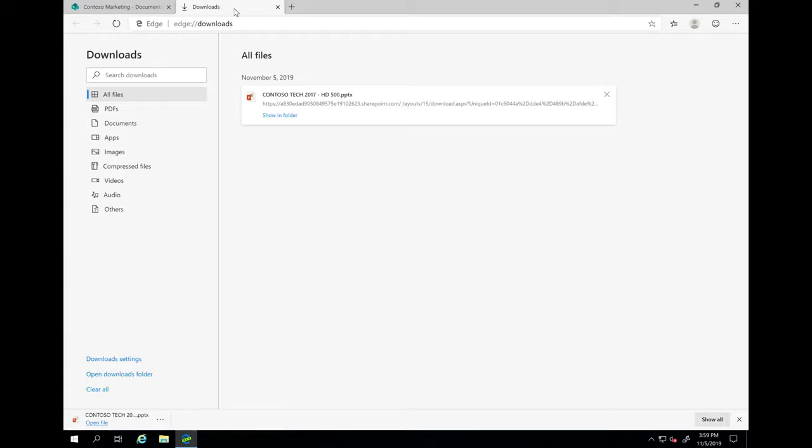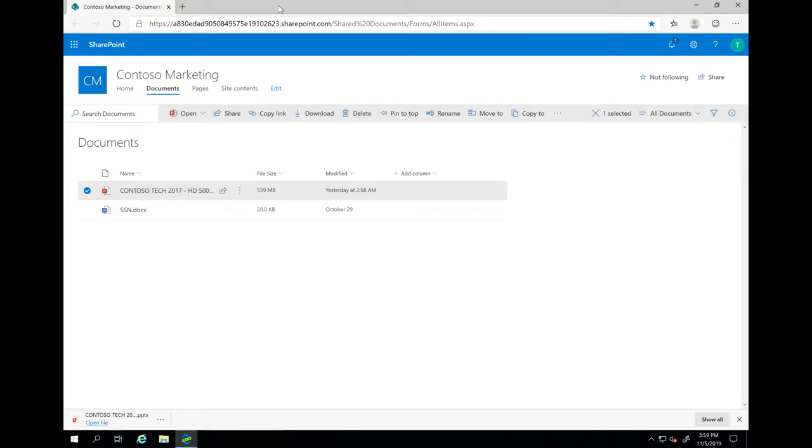To put that in perspective, if you are downloading a 100 meg file, that's less than 2 seconds. That's just one example of how we are using the networking stack to accelerate traffic on the Microsoft network. That's one way of interacting with content. How about I go ahead and open up this 500 meg PowerPoint document in the browser in edit mode and see how fast we can do this.